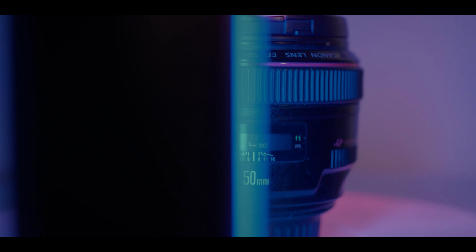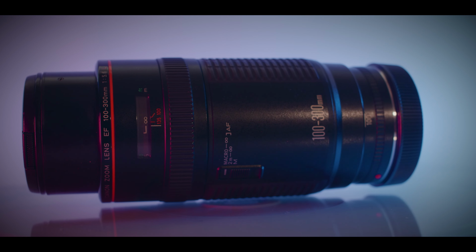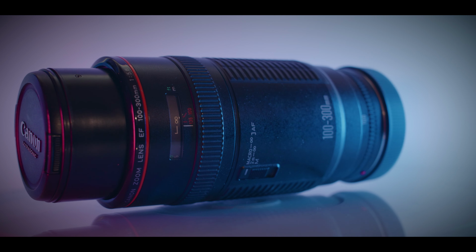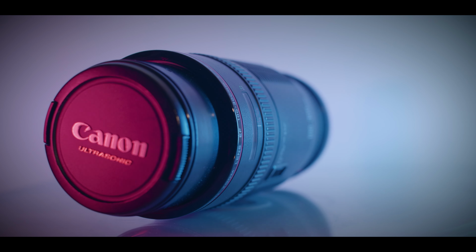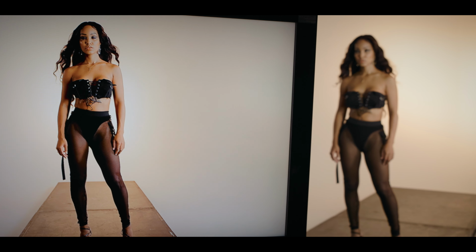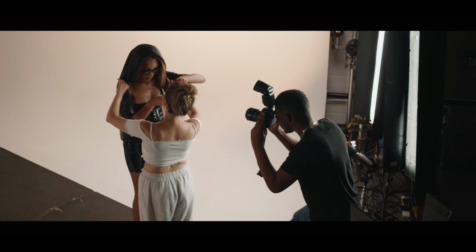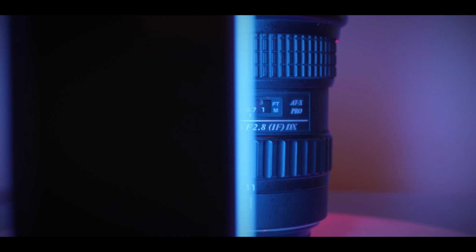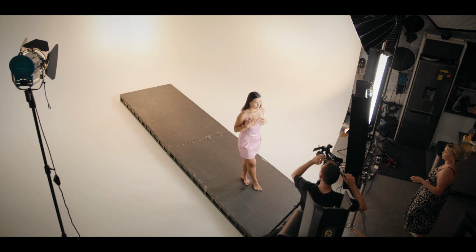So I went with the 50mm 1.2 for the portrait close-up, and then for the telephoto I used the 100 to 300mm 5.6L, which is again one of my favorite vintage lenses. I knew that I wasn't always going to be able to get in close to where the action was happening, and it would be really handy to have that telephoto. For the wides, I took my 11 to 16 Tokina 2.8, which I only used a little bit, but again, it's always nice to have a few establishers along the way.